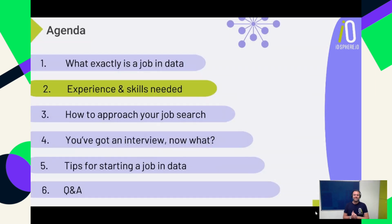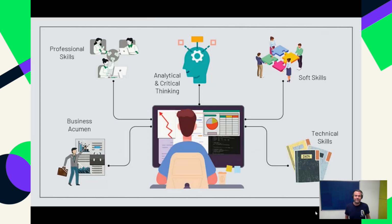But what kind of skills and experience do you need? This is also a really broad topic of conversation because there's actually tons of different profiles and different things that you could end up doing. But as Richie was saying earlier, you need to think about it in terms of a complete skill set, a portfolio of skills that different people have.